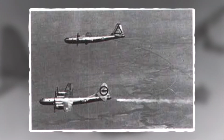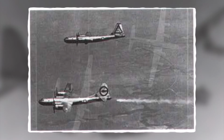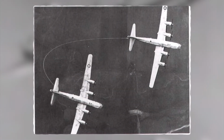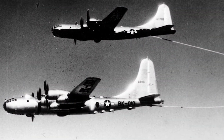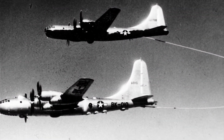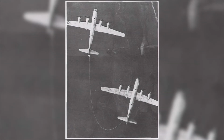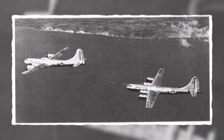The next advancements came years later with modifications added to the B-29 using a loop hose method. Using this system, in February 1949, an American B-50 Super Fortress, the Lucky Lady, flew nonstop around the world in 94 hours and 1 minute. Yet this method still proved unreliable, particularly in bad weather.